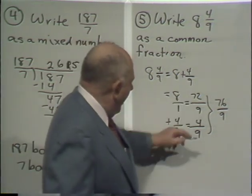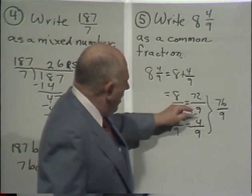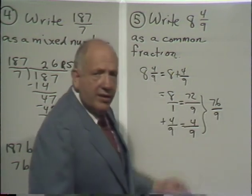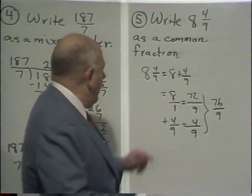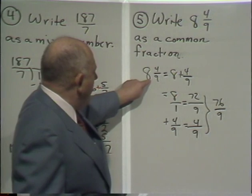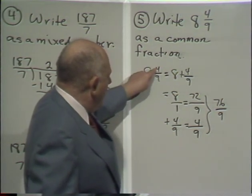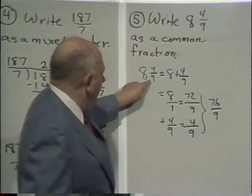So that's 72 ninths. 4/9 gives me 4 more ninths, so I have what? 72 and 4, which is 76. 76 what? 76 ninths. Notice I could have got the same answer mechanically by taking what? The denominator times the whole number. See, 9 times 8 is 72. That's the 72 over here. Plus 4, that's the same 4 I had over here. That gives me 76 over 9.